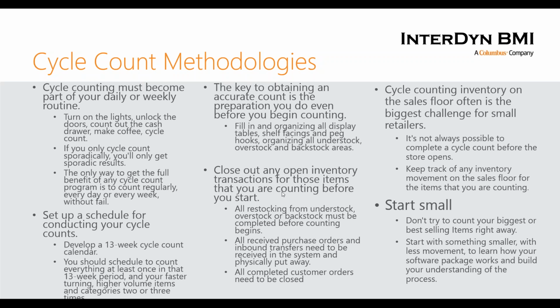Another key to doing the full, whether it's full physicals or cycle counts, is you want to make sure that you close out any open inventory transactions. So if you are receiving a PO and you haven't gone in and actually received it into the system yet, but you have in fact put the product out on the store, on the shelves or in the warehouse, then you need to go in and make sure that those are closed so that you're counting against accurate numbers.